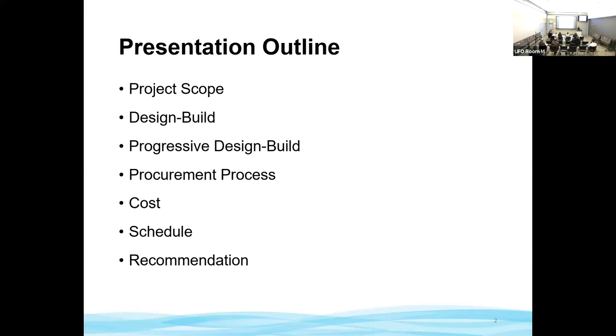During this presentation, I'll start off with a little bit of project background. I'll provide a brief refresher on what design build is. I'll discuss a form of design build called progressive design build. I'll touch on how the process of securing a design build team went. I'll discuss the project cost and schedule and conclude with a recommendation.